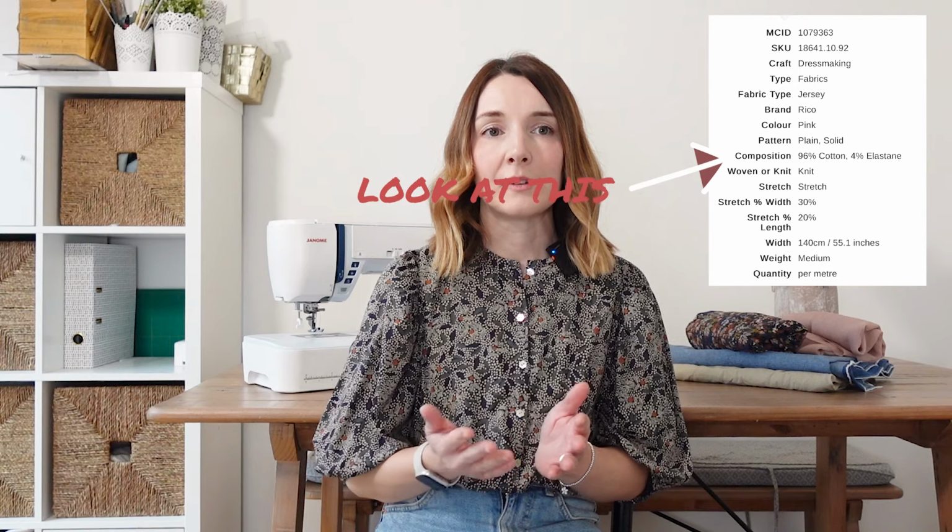If you're someone who is a little bit unsure or nervous about buying online, often fabric companies will list the composition of the fabric. I know that Minerva do. So they'll list the pictures of the fabric and everything, and then they will say whether it's 100% viscose or say 80% viscose and 20% spandex or something like that. So the more you work with different fabrics, the more you'll get to know these compositions and the more confident you will feel buying fabrics online.